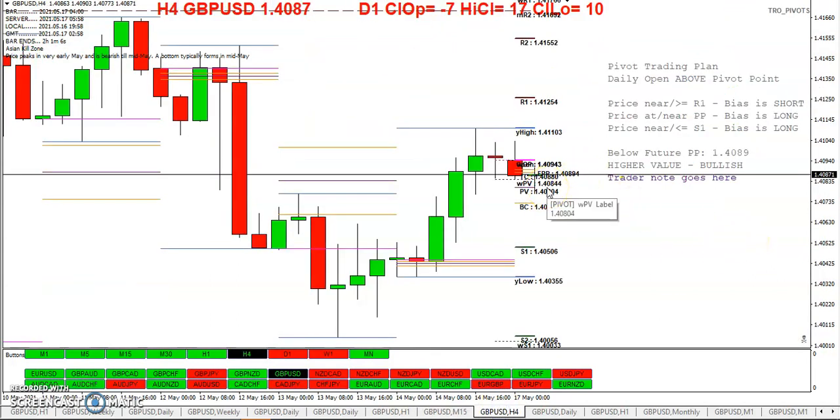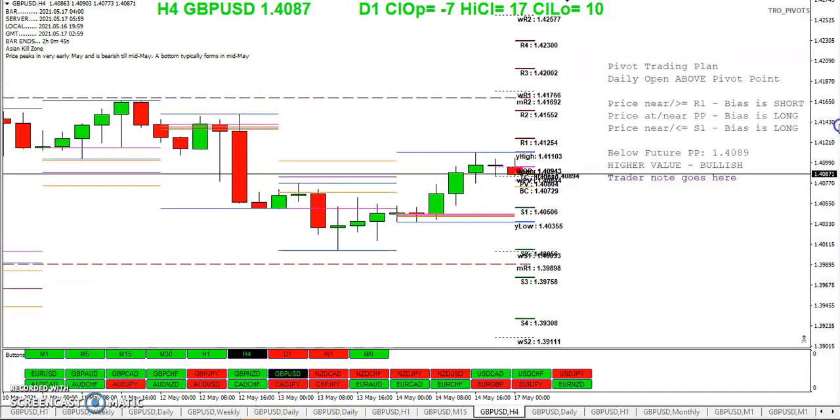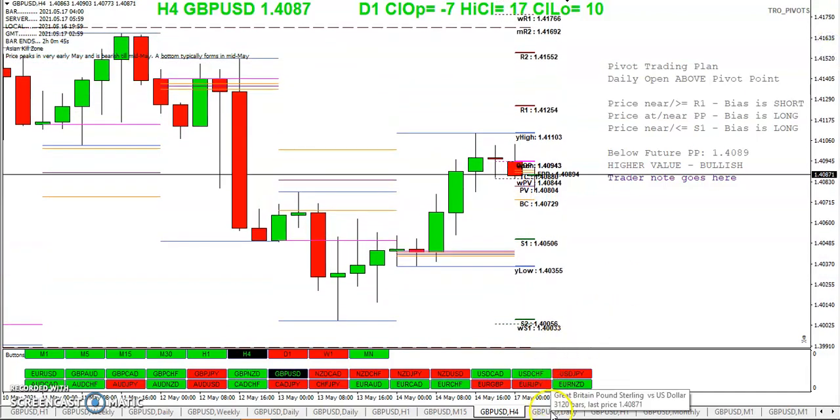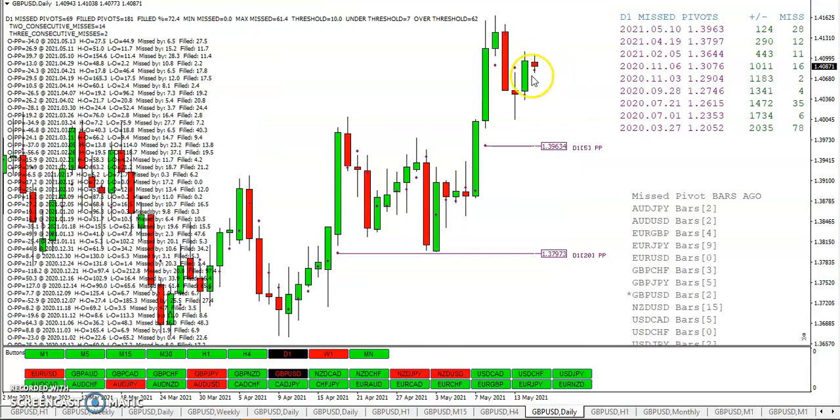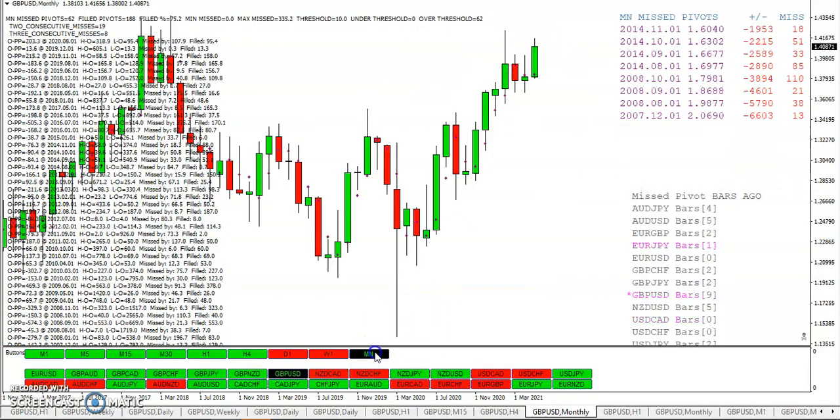Weekly pivot 1.4084. That's already been taken out. We've already taken out the monthly pivot this month. And once again, we took out the daily, we've taken out the weekly, and we've taken out the monthly.